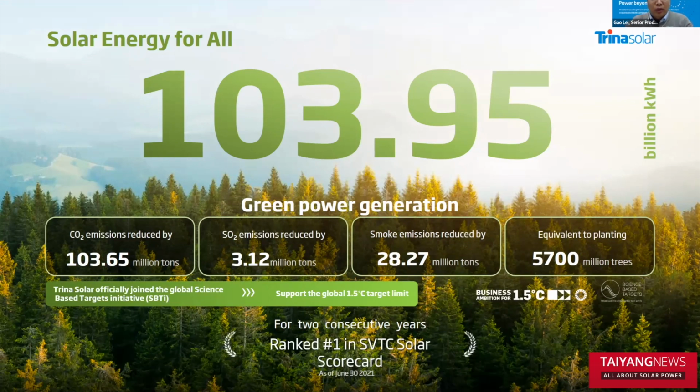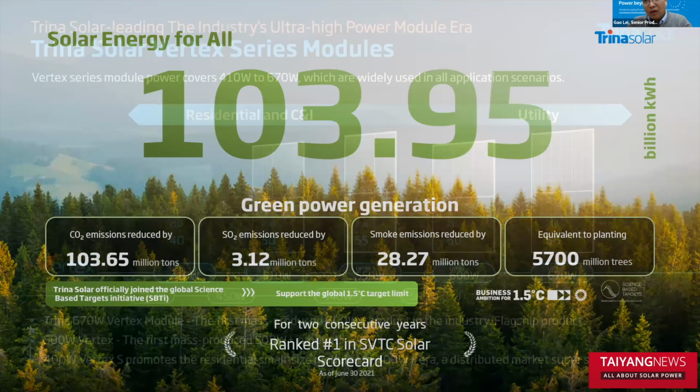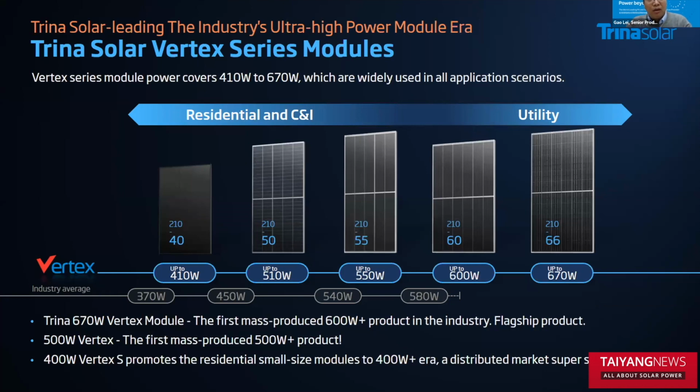To support the green energy goal, Trina Solar has launched the Vertex series product. As you may know, the Vertex product family covers a 410 watt to 670 watt power range, which can be widely used in all application scenarios, like residential and commercial industry rooftop applications, and also big utility projects. Our flagship product is the 670 watt Vertex, which is the first mass production 600 watt plus module in the industry. And the 500 watt Vertex is the first mass production 500 watt plus product as well.